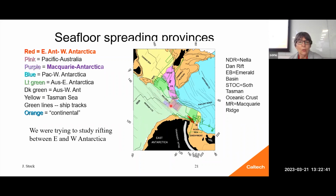And so we actually started this project because we were trying to study rifting between East and West Antarctica, to understand what happened down in this region here. And you'll notice there's a little bit of yellow material here formed by the Tasman Sea when Zealandia was spreading away from Australia. And then there's another little bit of that same crust that's down here, that's now stranded next to Antarctica because the tectonics in the meantime broke it into two different pieces.